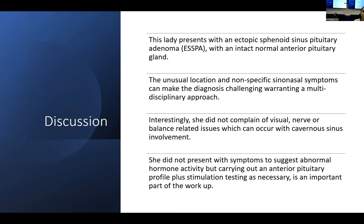In terms of workup, based on the very non-specific sinonasal symptoms, the diagnosis at the time was challenging. It was important to have a multidisciplinary team approach. She didn't complain of any visual or balance related issues, which can occur with cavernous sinus involvement. And she did not present with any symptoms suggesting abnormal hormone activity. But carrying out the anterior pituitary profile plus or minus any stimulation testing is an important part of the workup.